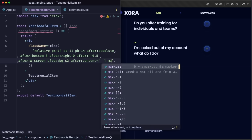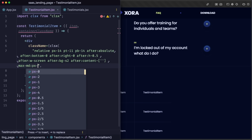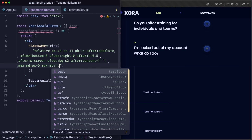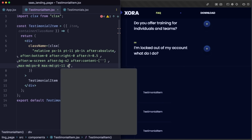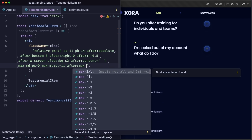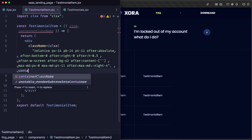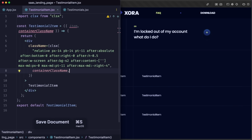Next, we can give it, on max-md devices, padding x of 0, max-md:pt-11, and after:max-md:-right-4. Finally, we can pass it all the additional container class names that we're passing to it. Of course, all of this will make much more sense once we actually render the testimonial.